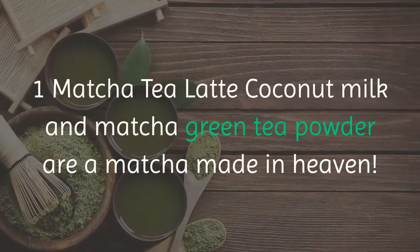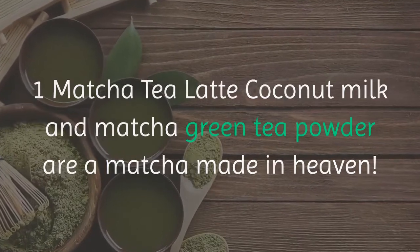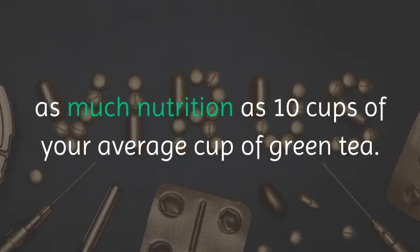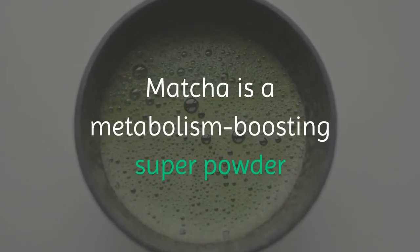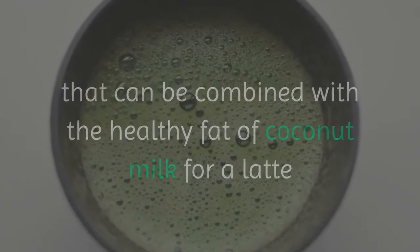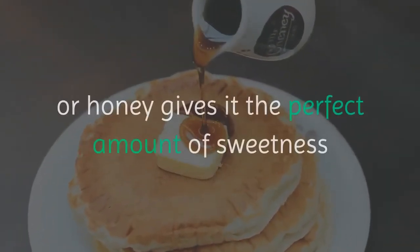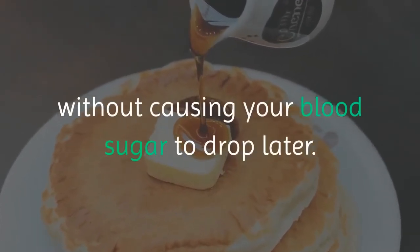1. Matcha tea latte. Coconut milk and matcha green tea powder are a matcha made in heaven. This bright green powder is an antioxidant-rich tea that packs in as much nutrition as 10 cups of your average cup of green tea. Matcha is a metabolism-boosting super powder that can be combined with the healthy fat of coconut milk for a latte and will do more than just wake you up. Adding a touch of natural sweetener like maple syrup or honey gives it the perfect amount of sweetness without causing your blood sugar to drop later.